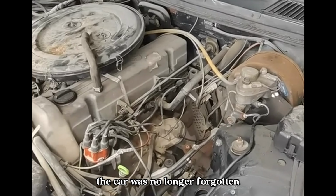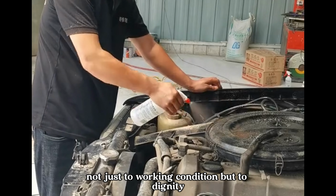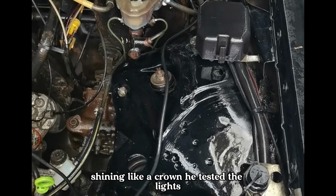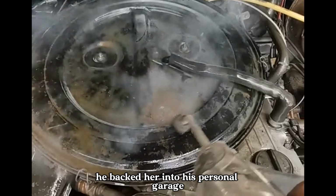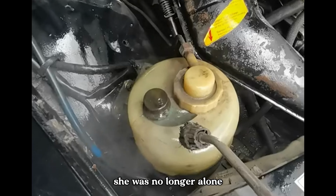The car was no longer forgotten. It had been restored, not just to working condition, but to dignity. The final touch was a brand new Mercedes hood badge, shining like a crown. He tested the lights, the turn signals, the wipers. Everything worked. With care, he backed her into his personal garage, right next to other restored legends. She was no longer alone.